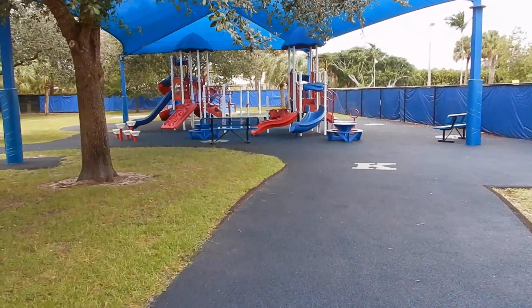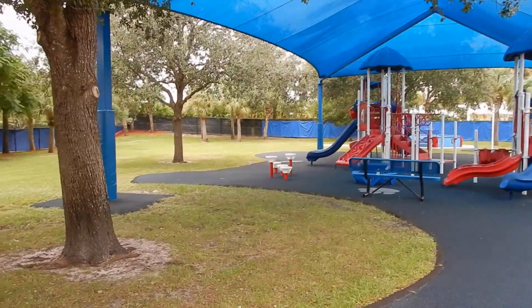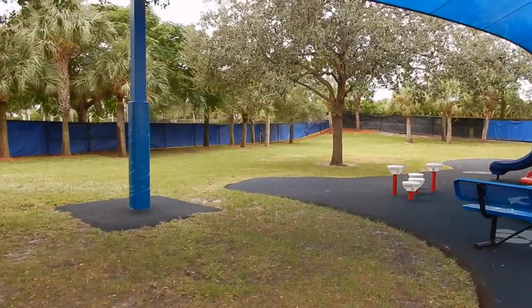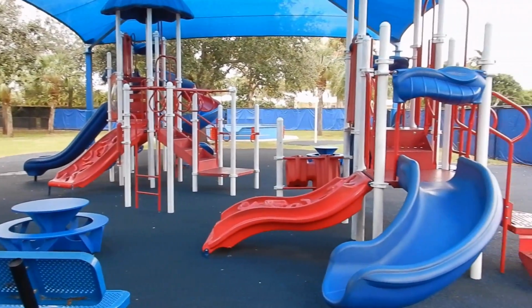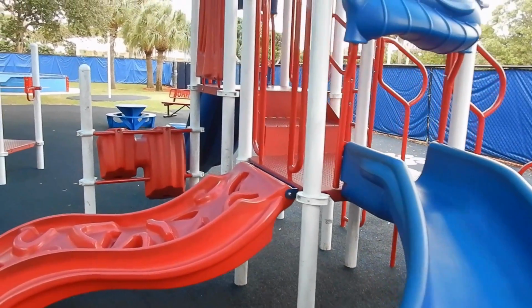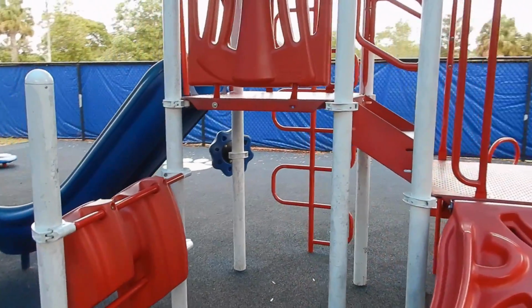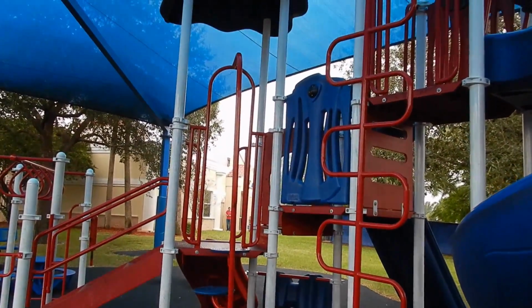Welcome to the playground. This is one of the most important areas on campus for my first graders, especially. As you can see, they have a huge area to play in, a field as well as a playground set. Something I like about the playground is that the fences are covered with blue tarp so that no one from the street can look in, and it keeps our students and teachers safe. They have a small playground set as well as a bigger one for the older kids to play on. My first graders are allowed to play on both.